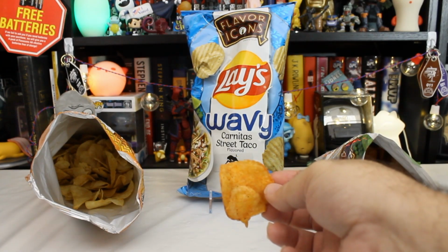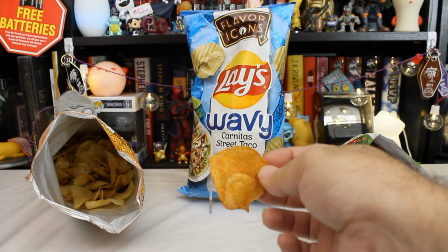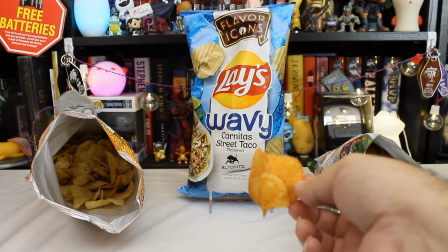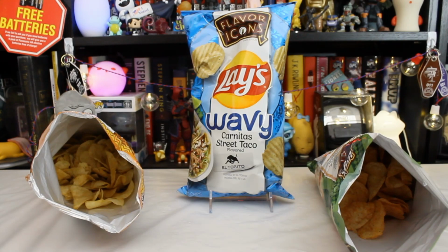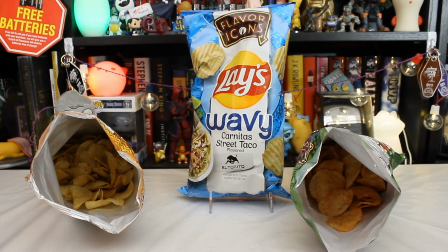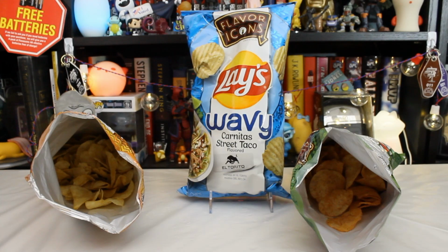They're not overwhelmingly cheesy like I was kind of thinking they would be, but the tomato's not overwhelming either. It's got a lot of seasoning in there. So yeah, if you didn't tell me what it was, I would probably guess pizza on this. So yeah, those aren't bad either. So far, of the three flavors we've tried from the Flavor Icon series, I've liked them all. That's disturbing, because that makes me worry that I'm probably not going to like this.